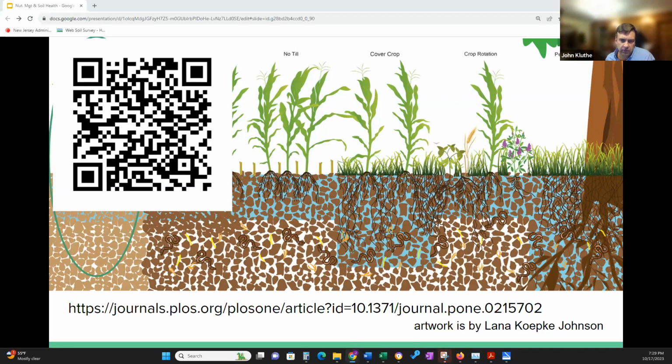The point of this slide is to illustrate that whether you are conventional or organic, if you are spoon feeding the nutrients to your crops and relying heavily on tillage, then in addition to breaking down the physical structure of the soil, you're missing out on the ability of the soil to perform its own biological and chemical processes.